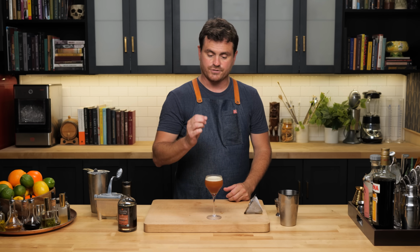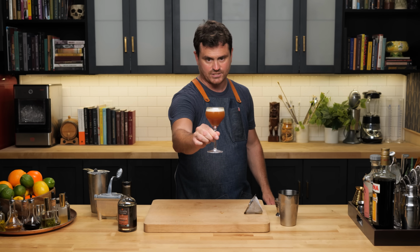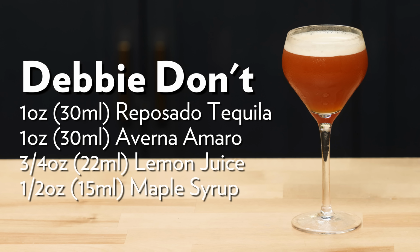It gives it kind of that savory sweetness that we talk about a lot with honey, although it's a little bit stronger in flavor. And what's nice is that you have just a little bit of that maple syrup, which goes a long way. Of course, you're gonna have sugar inside the Amaro, and so we're balancing that out with the lemon. It is a fantastic drink. You get nice aeration, look at that. That is a masterclass in shaking right there, guys. There it is, the Debbie Don't.